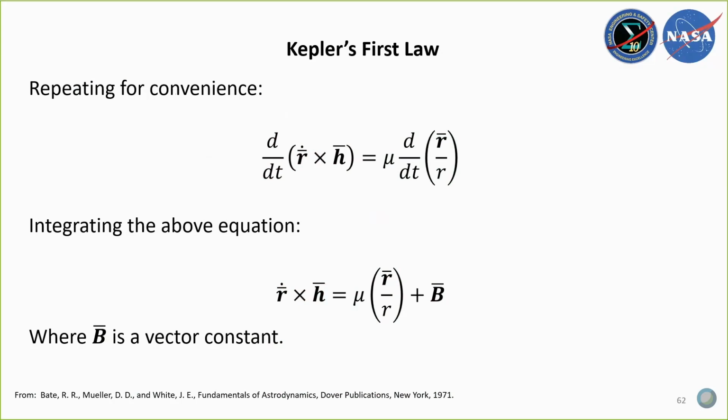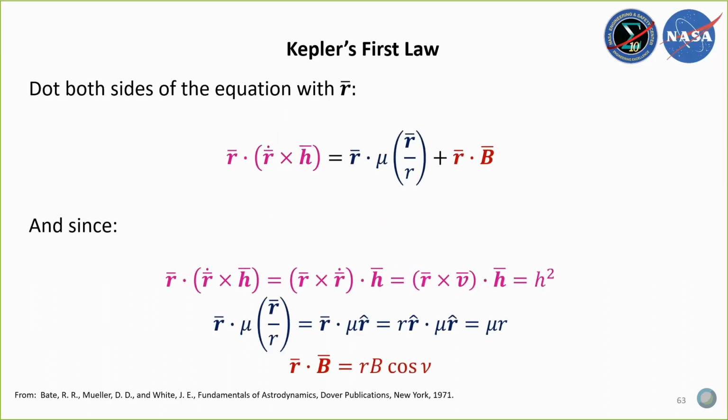So I'll just repeat that convenience. And then when I integrate that above equation, because again, it's just screaming to be integrated, we're integrating it with respect to time. I get R dot cross H is equal to mu times the unit vector, plus a constant. And that constant, if we're integrating vectors, we end up with a constant vector. That's called the eccentricity vector, if anybody wants to take note of it. And just an interesting factoid, that would point from the center of the central body out to the low point in orbit called the periapsis.